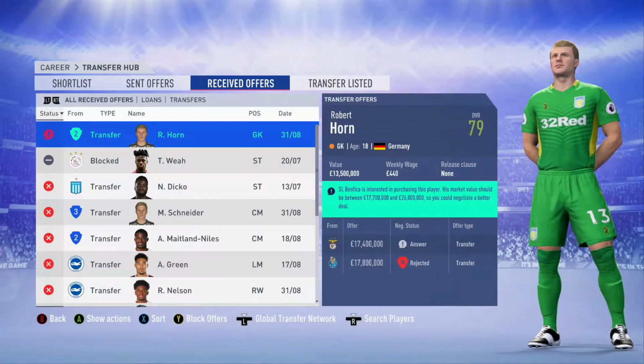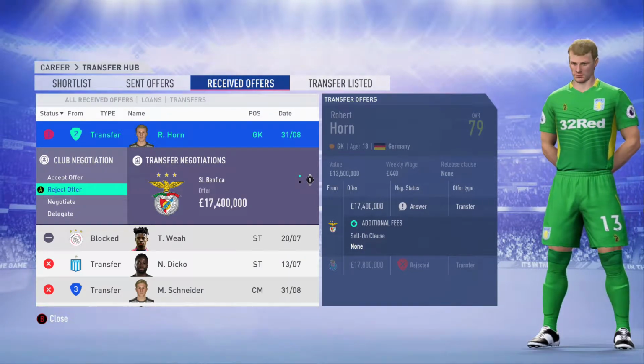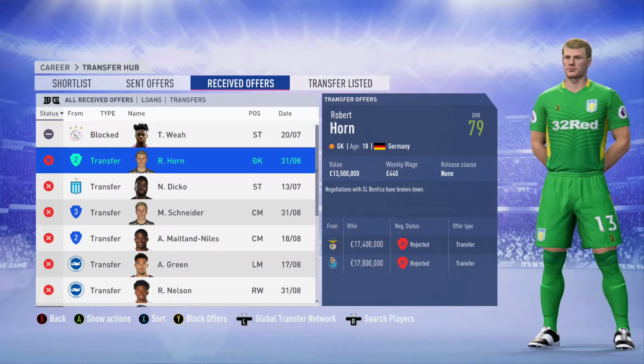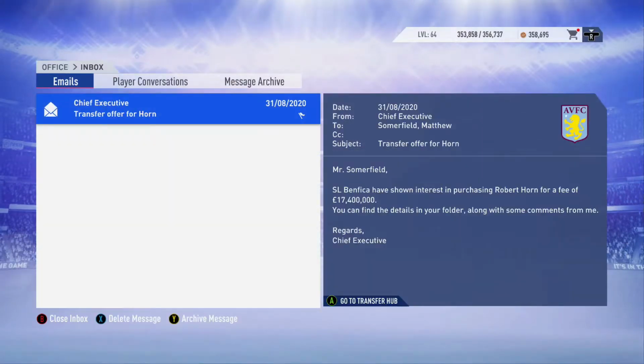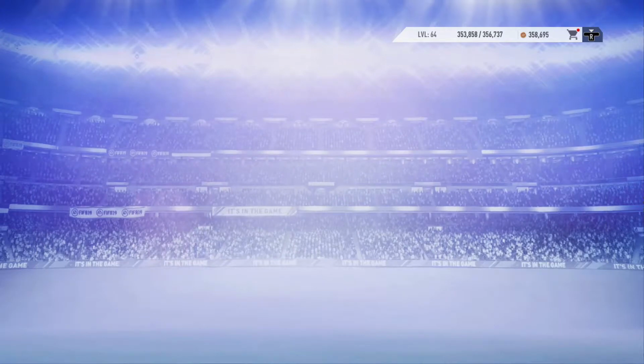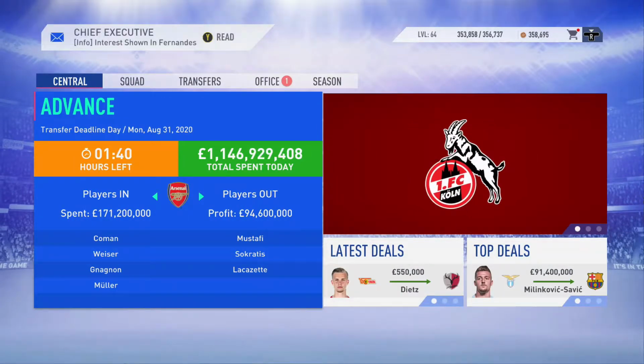Benfica offering us £17.4 million. A huge amount of money for a team like ourselves, but there's no way I want to let Horn go at this stage, especially as we've let players, or certainly goalkeepers, go out on loan recently as well, so that would really leave us a bit short.